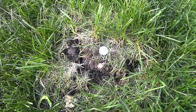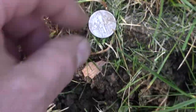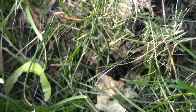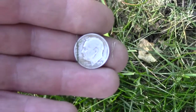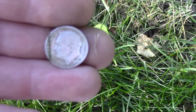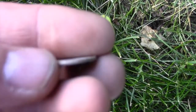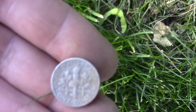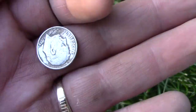Woohoo! Just hit silver. This is number 15 on the year. It's a rosy. I already looked at it. $19.53, rosy dime. Sweet.